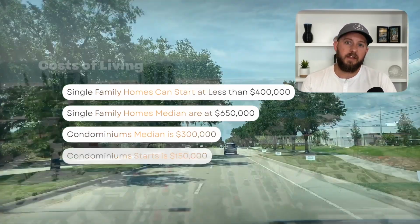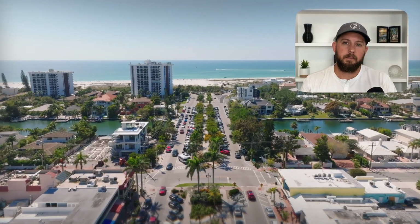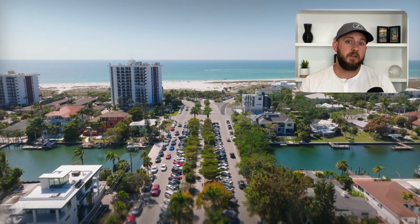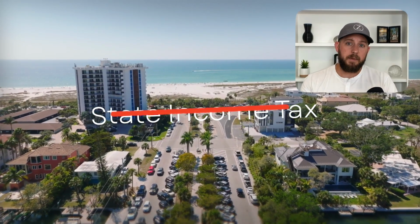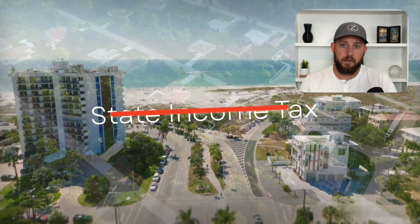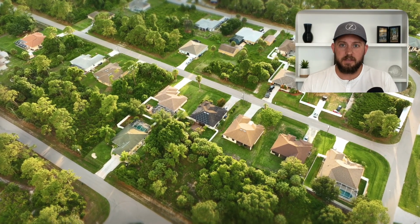Sarasota's cost of living is a little above the national average, mostly because of housing, but groceries, utilities, and healthcare are all pretty standard. But here's a big perk: Florida has no state income tax, so you keep more of your paycheck. Property taxes in Sarasota County are just over 1% of your home value, so say $7,500 a year for a $650,000 house.